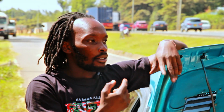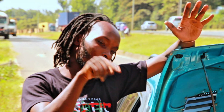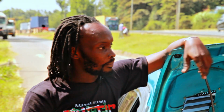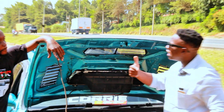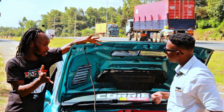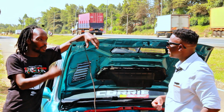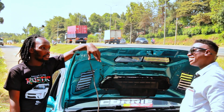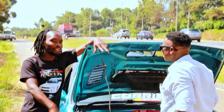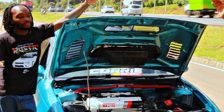Okay, ndio ijaze. So for the twin scroll iko na 2 entries. Okay. So cylinder 1 and 4 zinaingia place moja, 2 and 3 zinaingia place nyingine. So it spools much faster. Damn. So hiyo boost ina kick in RPM ngapi? For this one the front mount ilikuwa light kidogo, but ina kick in from 2100. 2100. Yes. Hey, that's early. That's early. With the single scroll ilikuwa inaingia 3200. 1000 RPM, hiyo ni a very big gap.